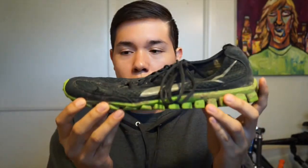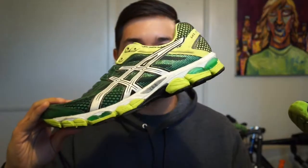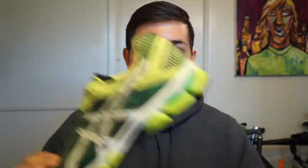And so this would be considered minimalist, while this would be considered maximalist. And going from this to this really hurt my joints, not my feet, but my actual joints. It was just a huge waste of money. So what I'm trying to say here is that you should do your research, because sometimes more isn't better. I'd much rather run in these cheaper Reeboks than this massive, expensive running shoe.